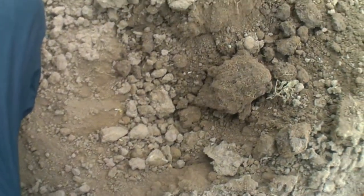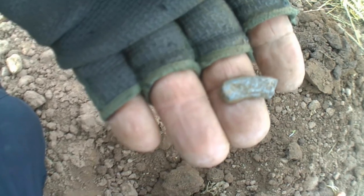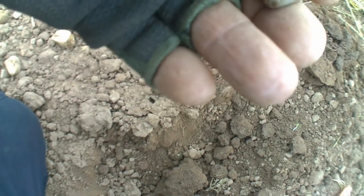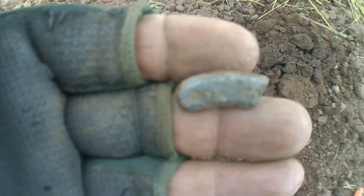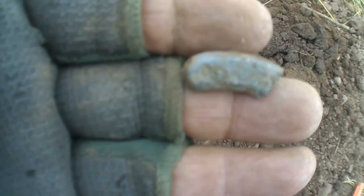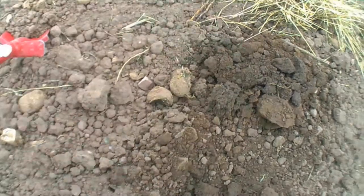Right, guys, I've dug this target here up. Definitely got a pattern on it. It's got, definitely got swirls on it. Hollow on the back, blanked off there at the end. But it's definitely something. And it's definitely got a pattern on. Interesting. I'll show it Niall in a bit, see what he thinks. Right, catch you in a bit.